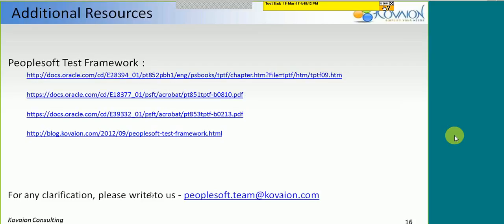The next question from Shivashankari. Can you download these test scripts as images or Word documents? No, we cannot export the test scripts as images or Word documents. We can export the test scripts in CSV format or as a project.